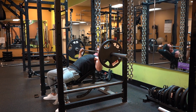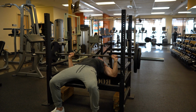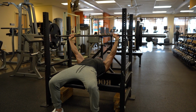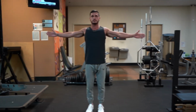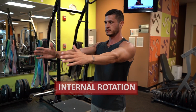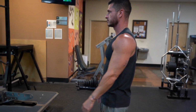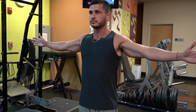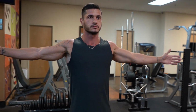That said, it's not hard to see why targeting the quote-unquote mid-chest or quote-unquote lower pecs is a complete waste of time. The pectoralis major is one muscle responsible for the same few functions: horizontal adduction, internal rotation, and shoulder flexion and extension. Now that you understand what muscles you're targeting and what movement they're involved in, it's time to go over the best exercises for training these functions effectively.